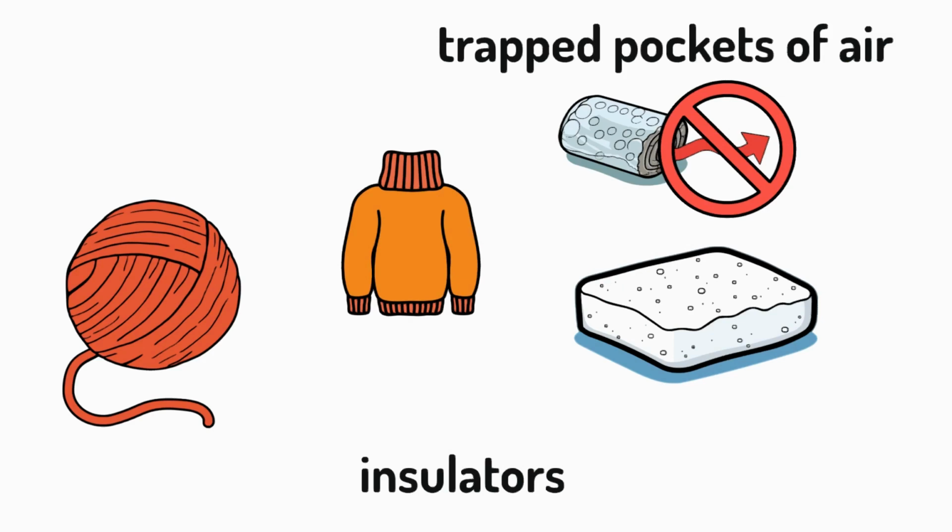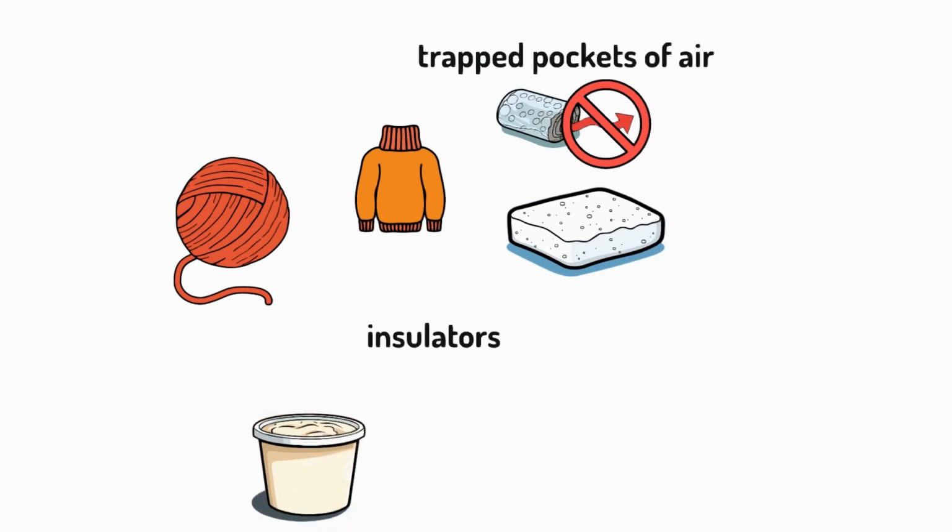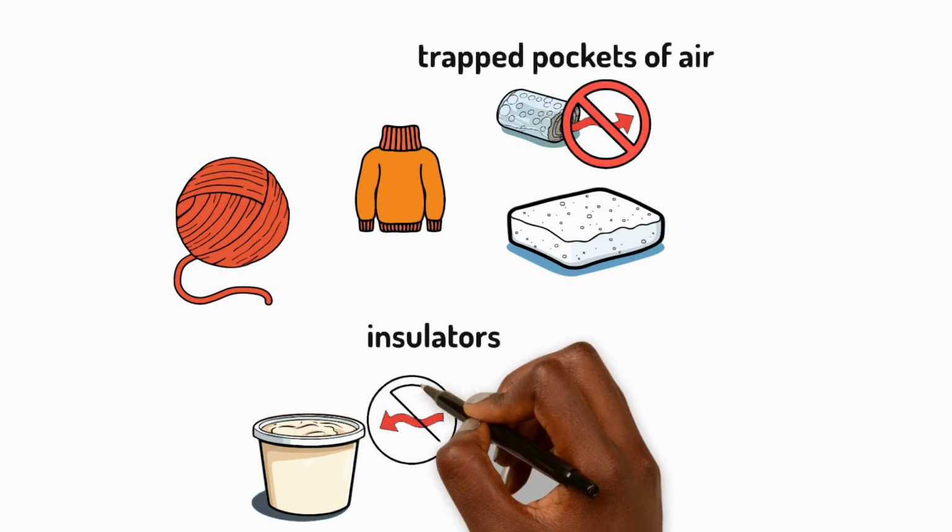Insulators help maintain temperatures. For example, when you put ice cream in an insulated container, the container traps the cold air around the ice cream, keeping it cold. This stops the warm air outside from melting your ice cream.